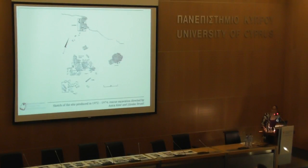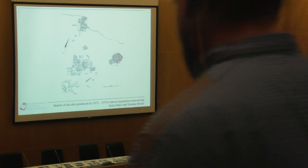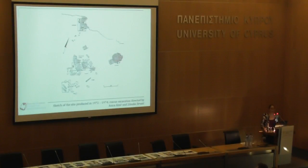This was the first sketch that was produced of the site during the rescue operations undertaken by the Maritime Museum in Dubrovnik and Anica Kisic, the director, in cooperation with Zdenko Brusic, who was always helping her in that area. They did this work in three short campaigns from 72 to 74. And thanks to them, we know about the importance of the shipwreck.